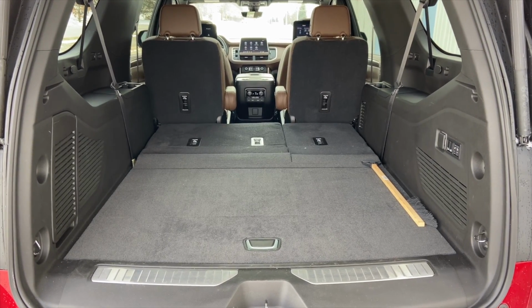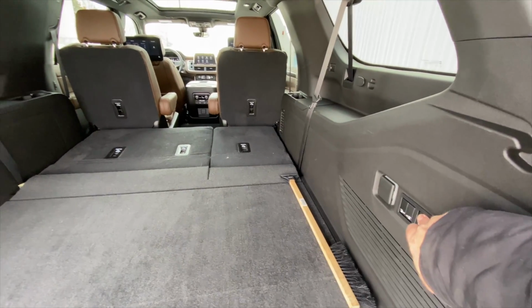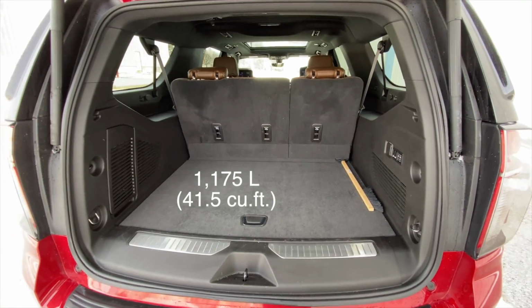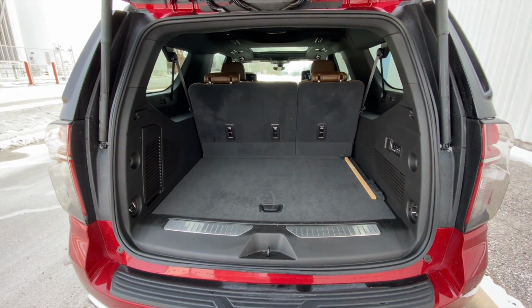The trunk is huge. Even in its smallest configuration, it's still 1,175 liters, and if you tuck away the third row, well, it kind of becomes a parking spot for your city car. The tailgate has split open, so you can just lift the window for quick access. It is powered, and it does support kick to open.